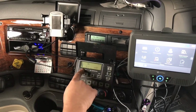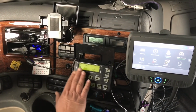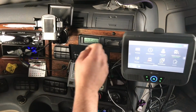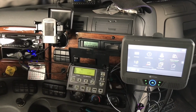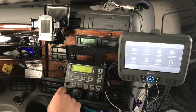The reefer will bring it down to 41 degrees, which just started on us. But that's the general basics on that. That's about all we do to it. There is an alarm on here. If that temperature was way out of range, there will be an alarm that goes off on this letting us know that the temperature is out of range.